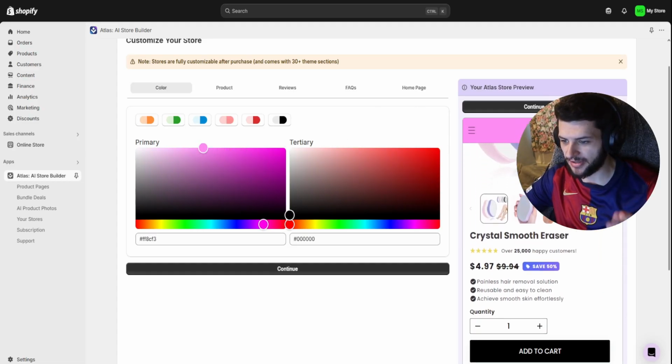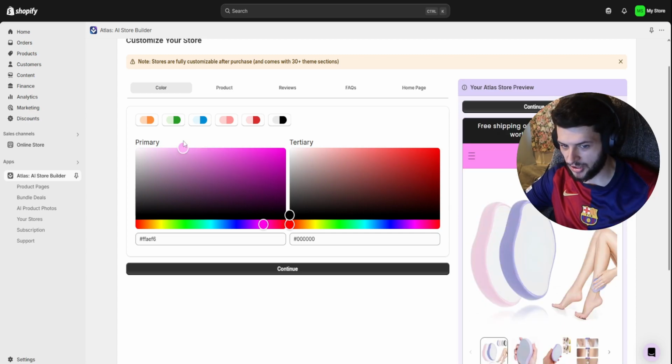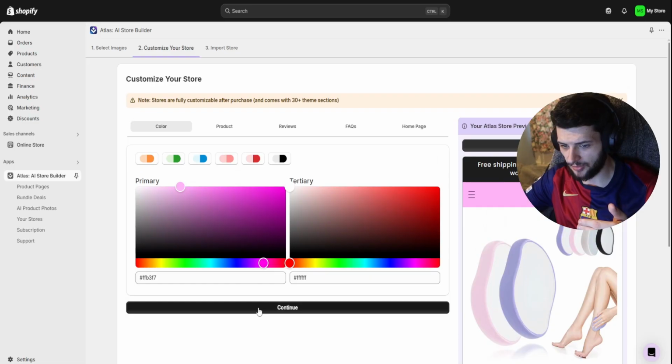Now I'm going to generate this as if I'm a beginner, because maybe I don't have website skills. Maybe I just want to generate this website quickly. Now you can spend some time. You can select these default color palettes, or you can do it manually. And from here, we can just press continue.